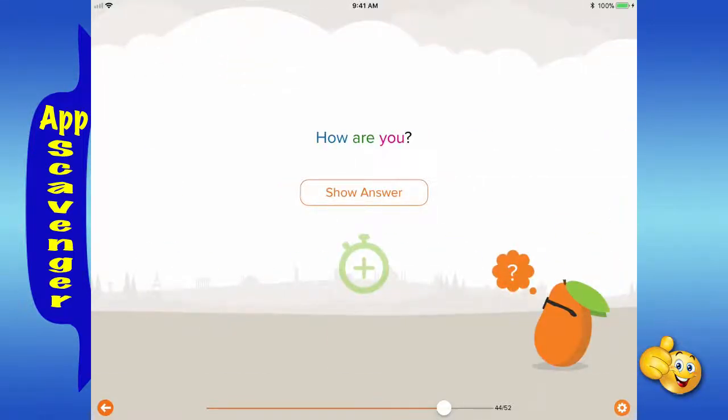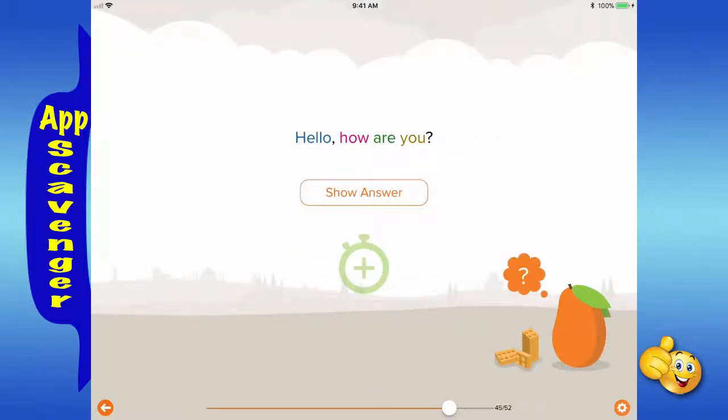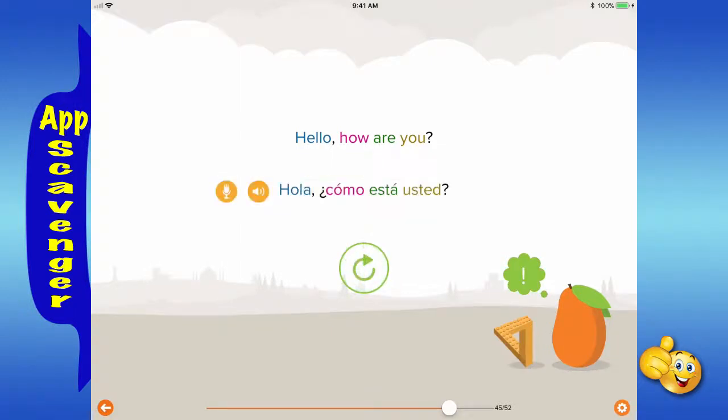Now, use what you've just learned and say, how are you? As if you were in a formal setting. ¿Cómo está usted? Now, try your best to figure out how to formally say, hello, how are you? Hola. ¿Cómo está usted?